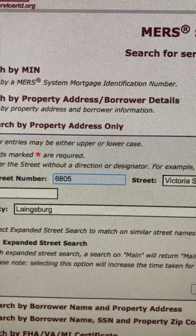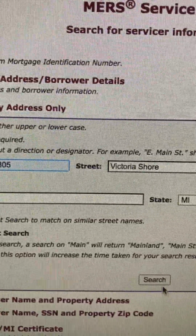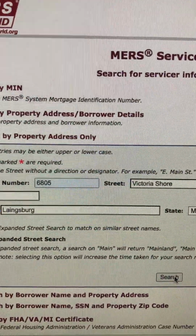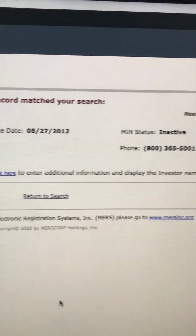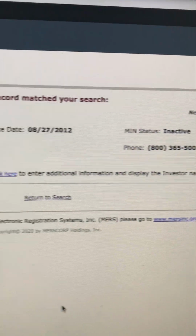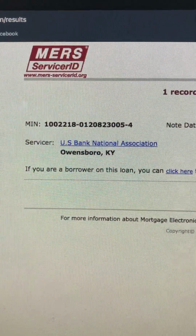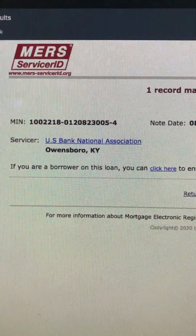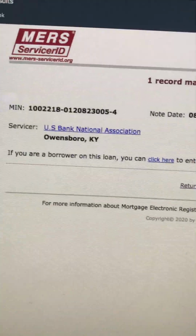And this just happens to be a public servant who seems to want to quash my investigation into the fraud associated with MERS. So I'm going to search his property and see what I can find. And what I find here is that he has only one record, and it's paid off, inactive. The note date was 8/27/2012, and U.S. Bank is the servicer. So what we'll need to do is look at the records with the Register of Deeds to see if that reconciles. But for now, we're just going to look at some other properties.